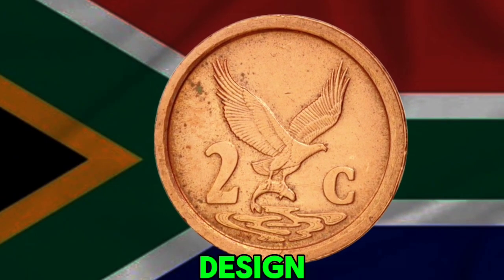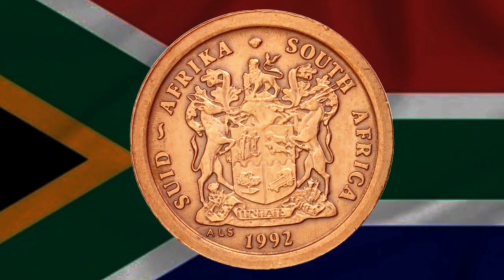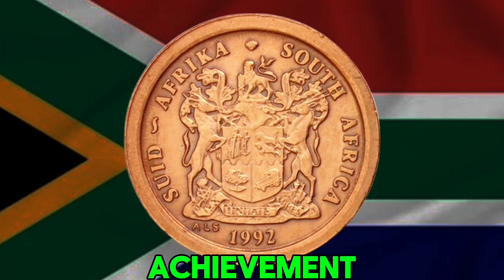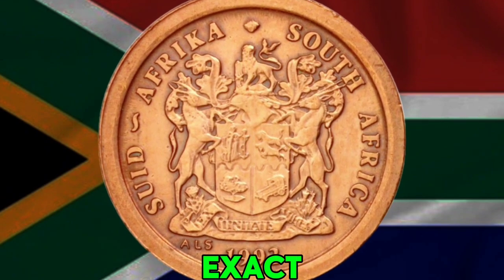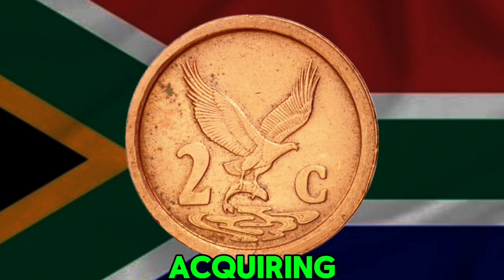The difference in the design is subtle, but to a trained eye, it's unmistakable, and it changes everything. Even among seasoned numismatists, the discovery of one of these coins is considered a lifetime achievement. Many collectors have spent decades searching for this exact version of the 1992 2-cent, with some only learning of its significance years after acquiring it.